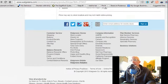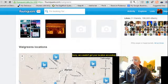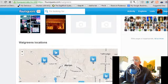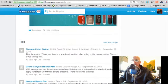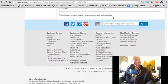You can see down here they have these social media platforms, Facebook, Twitter. Interestingly, they do have the Foursquare link, foursquare.com/Walgreens. So that's kind of interesting that they're still promoting that. And you can see here it says, oh, Walgreens locations. There's five nearby locations. Yes, there are. There they are. And then there's tips, and I think that's cool that they've invested time and obviously real estate on their website for Foursquare. But look, they also have a link to their Google Plus.